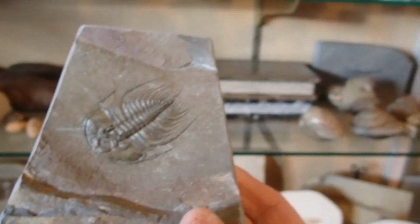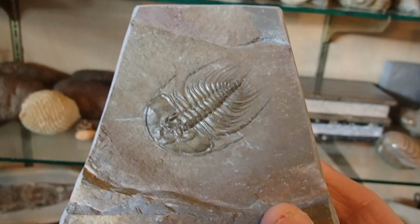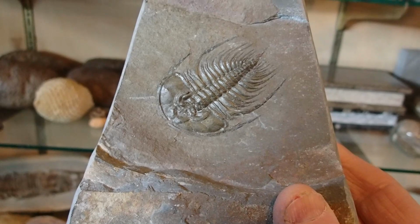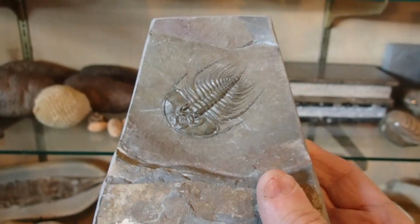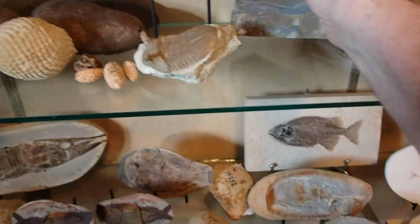That's older than the House Range stuff, which was $4.25. I think this is more like $4.45 or something. Millions of years old. Super old critters, scrounging on the ocean floor way back when. Way before the dinosaurs even.